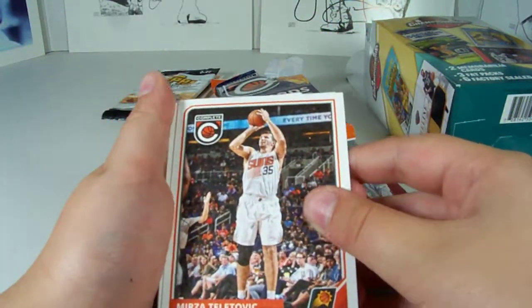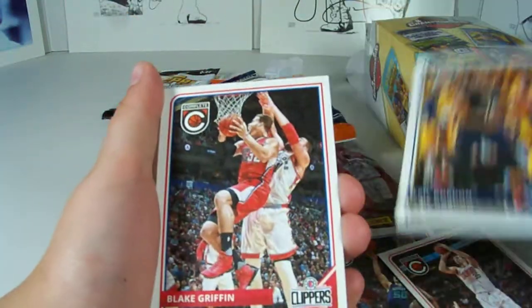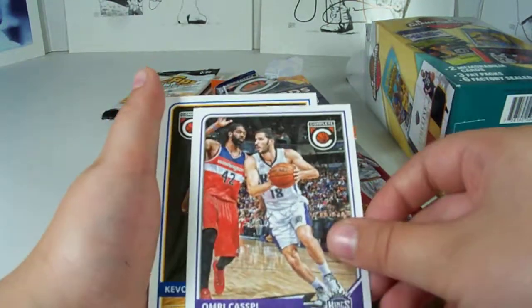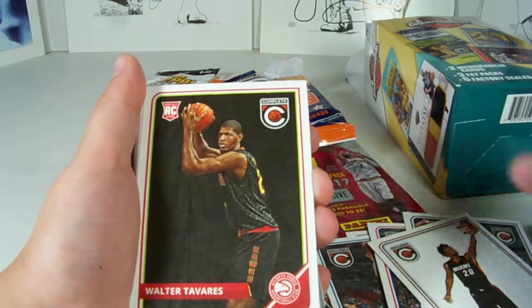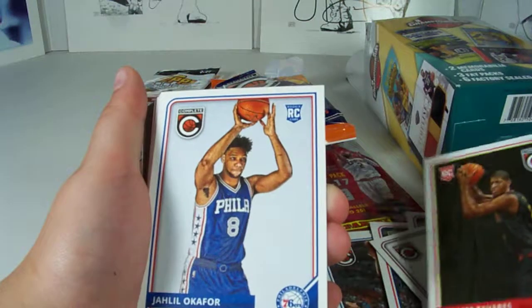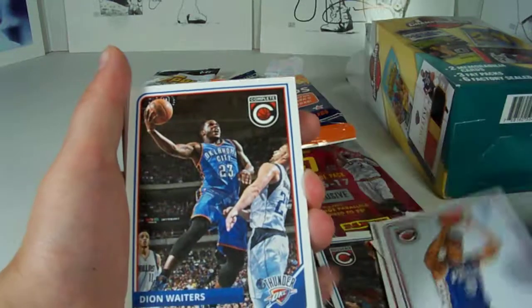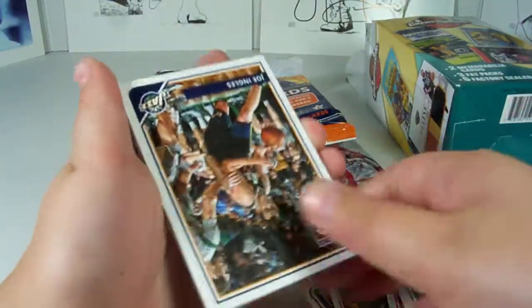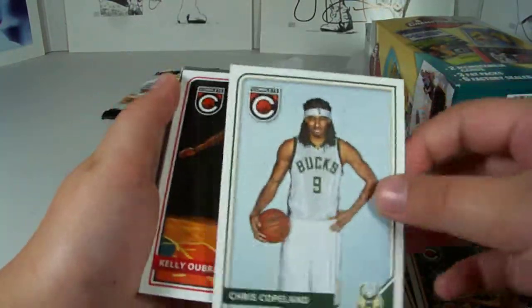Mirza Teletovic. So these European players can be tricky to say. Eric Gordon. Blake Griffin. Taj Gibson. Omri Casspi. Kevin Looney. Justise Winslow. Walter Tavares, rookie card. Jahlil Okafor, rookie card. And then Dion Waiters. Then we have Greg Monroe. And Joe Ingles. Chris Copeland, Milwaukee Bucks.